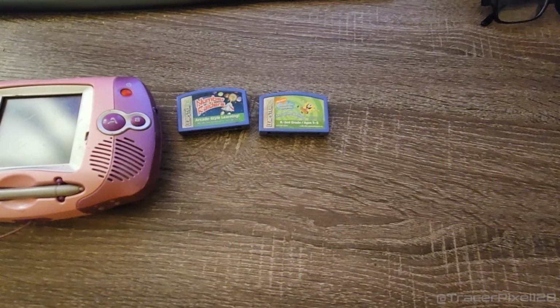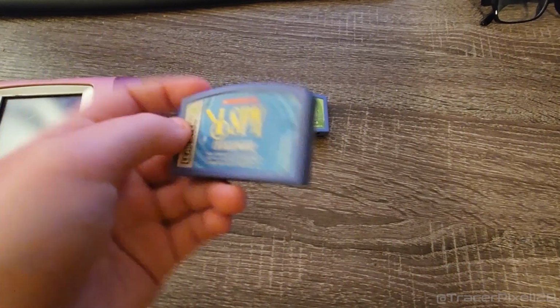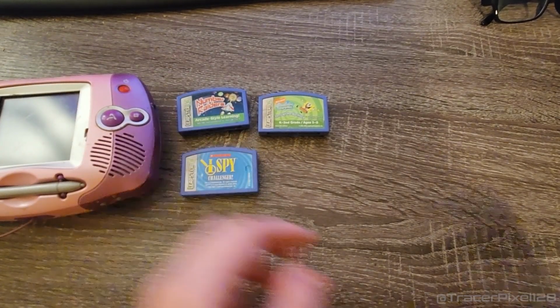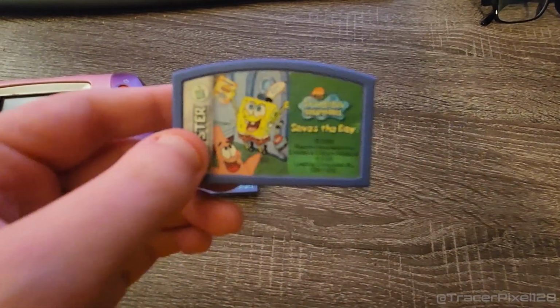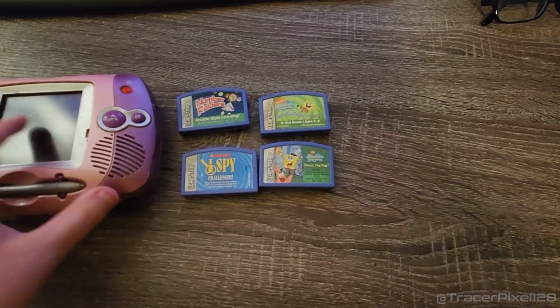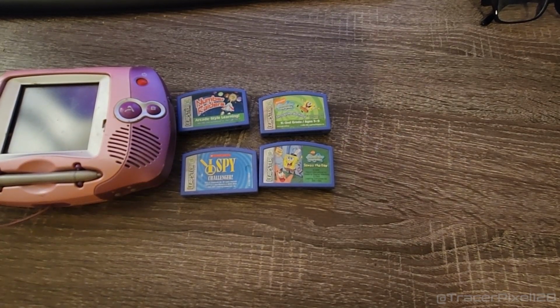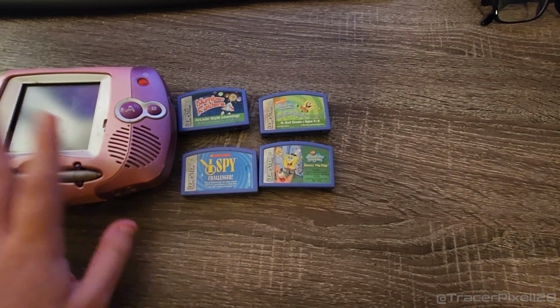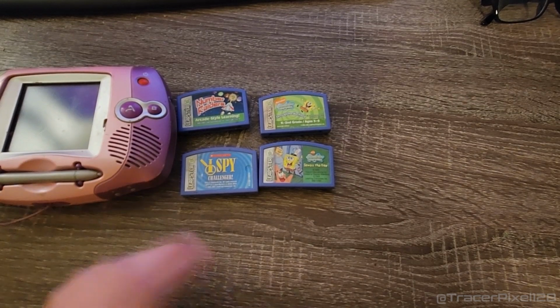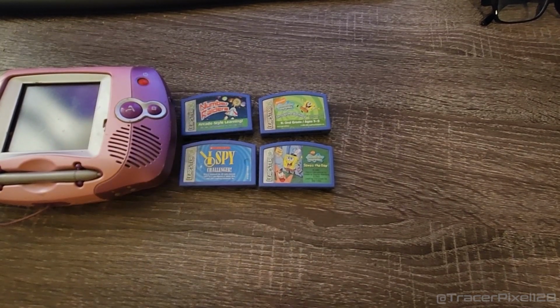Then later on, I got I Spy Challenger, which is based on the I Spy books. And then I got the other SpongeBob game for it, SpongeBob SquarePants Saves the Day. Yeah, this was my second handheld. I only really got this because some of my friends in my old homeschool group had one. I wanted one even though I already had the Game Boy, but this is what I used for a couple of years until I upgraded to what I'm about to show next.